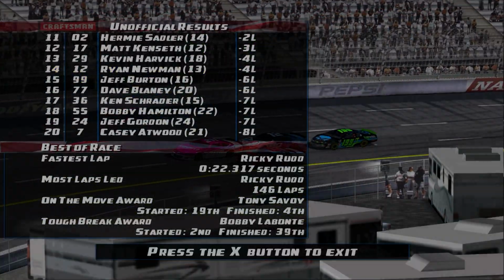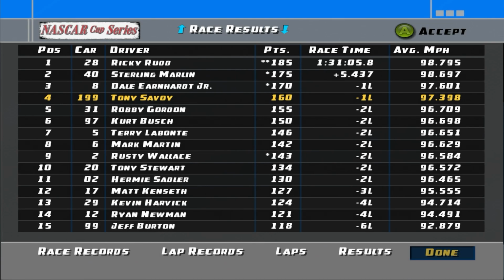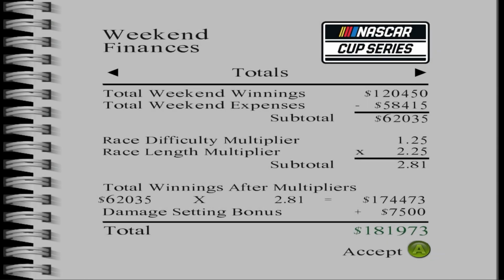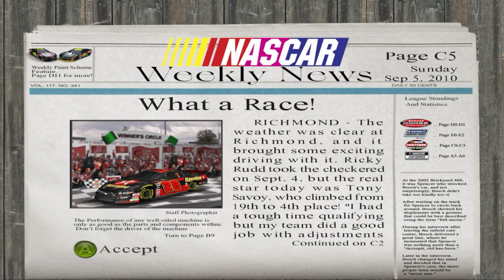Absolutely incredible. Top 5: Ricky Rudd, Sterling Marlin, Dale Earnhardt Jr., Tony Stewart, and Robbie Gordon. We didn't expect that, we'll say that much. We're going to keep this paint scheme in the hopper. Good luck paint scheme, apparently. And we'll walk out of that race with $181,973.